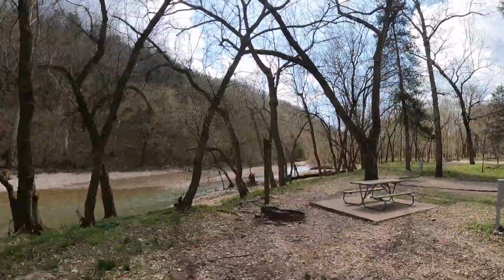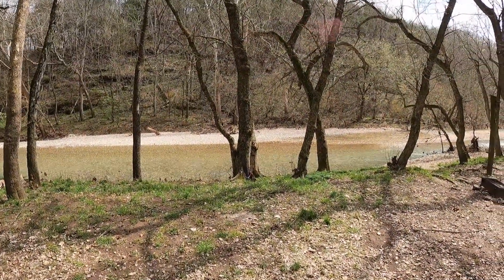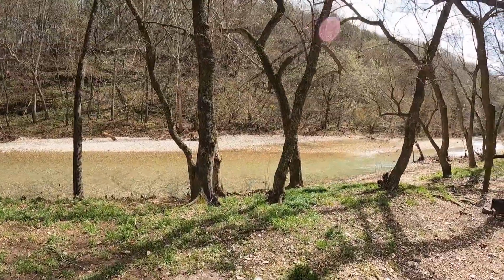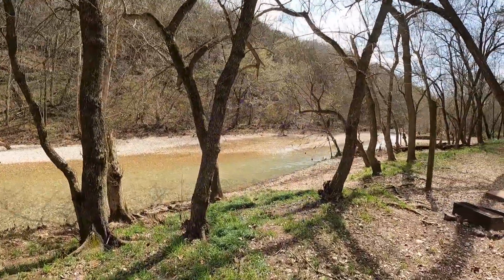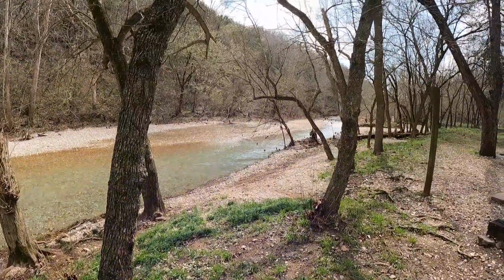So, our campsite here, there's Vanna. Let me just take two steps and turn the camera around. That's our backyard. We have a crystal clear running creek right through our backyard. And I did stick my toe in it, and it's freezing cold, so I won't be doing any wading.